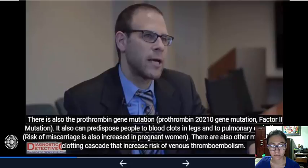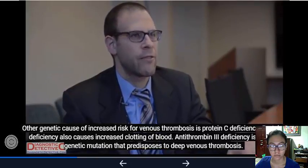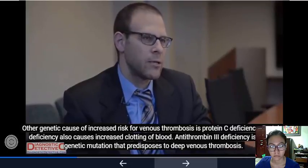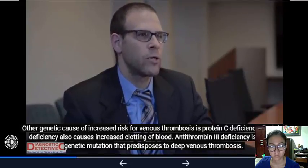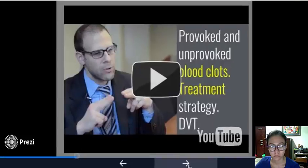So elements of the clotting cascade. If protein C and protein S are missing, if antithrombin III is missing, these entities will increase clotting risk.